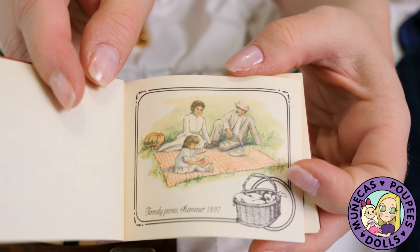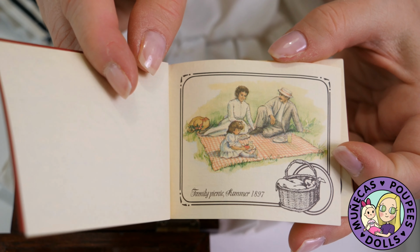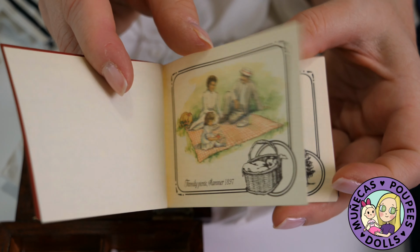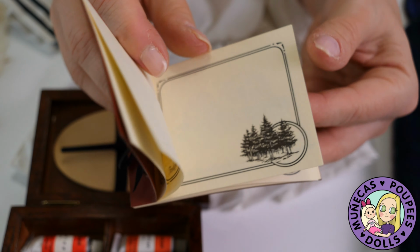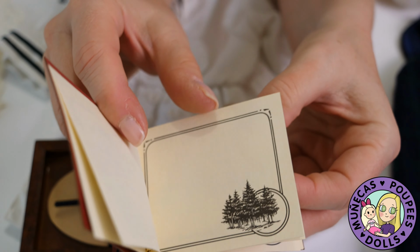So here's supposedly the first painting. Whoever did that did a great job, right? And then every other painting is empty. Oh no, there's more in there, sorry. So there's another here.